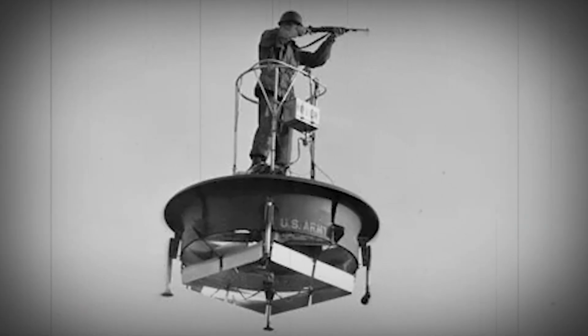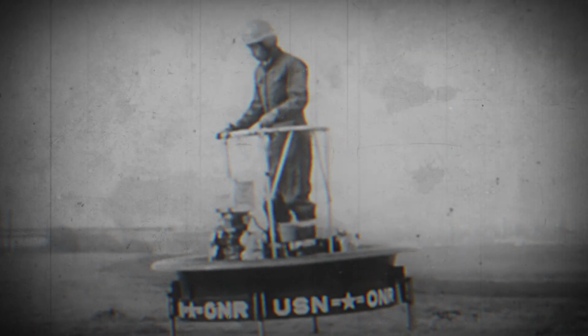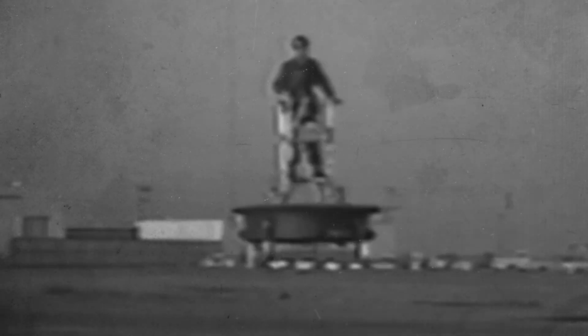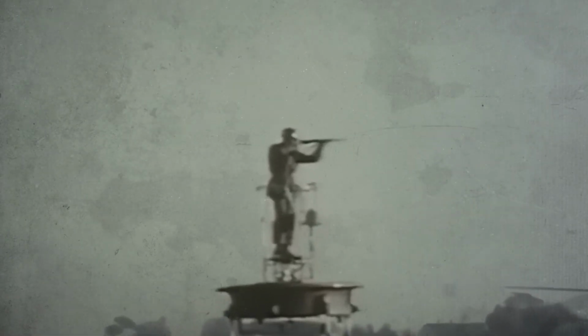The hovercraft had some serious drawbacks that made it a very impractical and dangerous device. For starters, it could only fly up to 10 feet high and 16 miles per hour. At this high-end speed, it will only become an easy shooting target for the enemy. But the worst part was the stability. The hovercraft was notoriously unstable and difficult to control, especially in windy conditions.